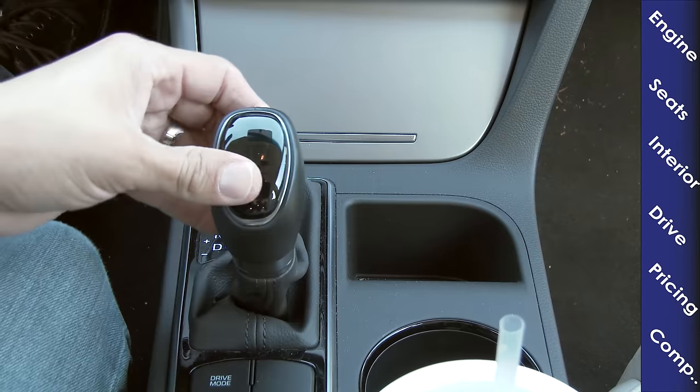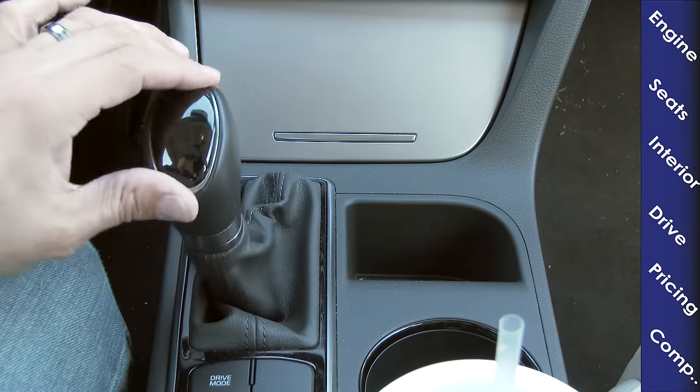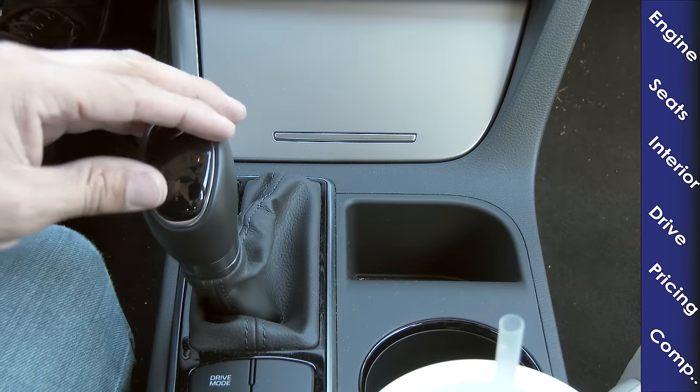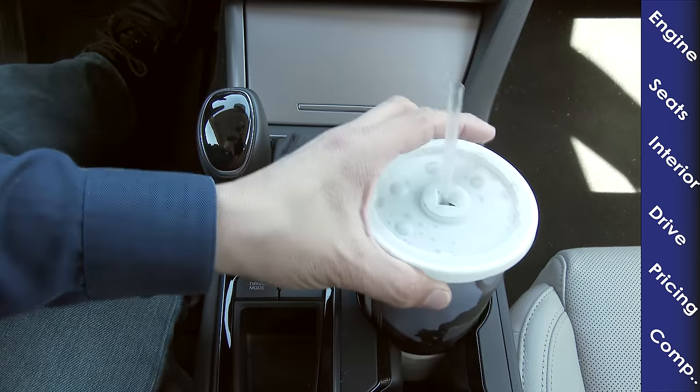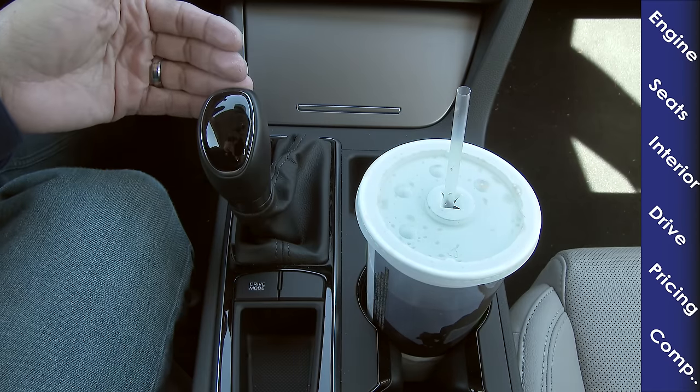The Eco model uses a very traditional console shifter. Drive is all the way down. Manual mode is over to the left, up for up, and down for down. Small storage cubby right over here, and then cup holders behind it. The two large cup holders easily accommodate the largest takeout sodas I was able to throw at the vehicle, and they really don't interfere with the shifter at all.